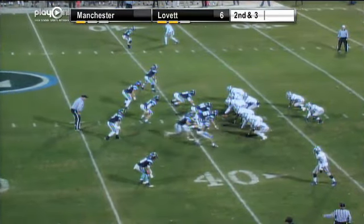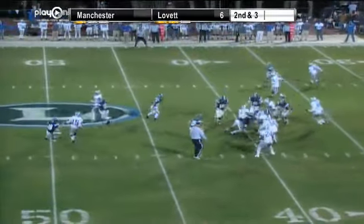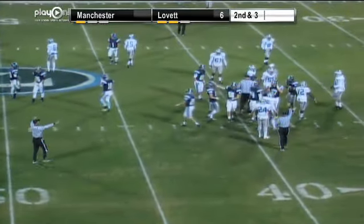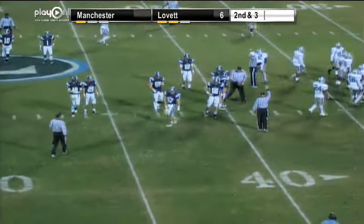Second and 3, two receivers split wide. Back to throw again as Prather now. He'll tuck it and run up to the 40-yard line. They'll call it, looks like, about the 39.5. So that'll set up a third down and about 2 to go.